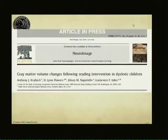Now we come to the most recent and in some ways the most astounding study, I think, and that is this new study published in NeuroImage that shows gray matter volume changes as a function of reading intervention in a small group of dyslexic children. And here I want to also acknowledge a couple of people who were involved in the remediation part of this study.